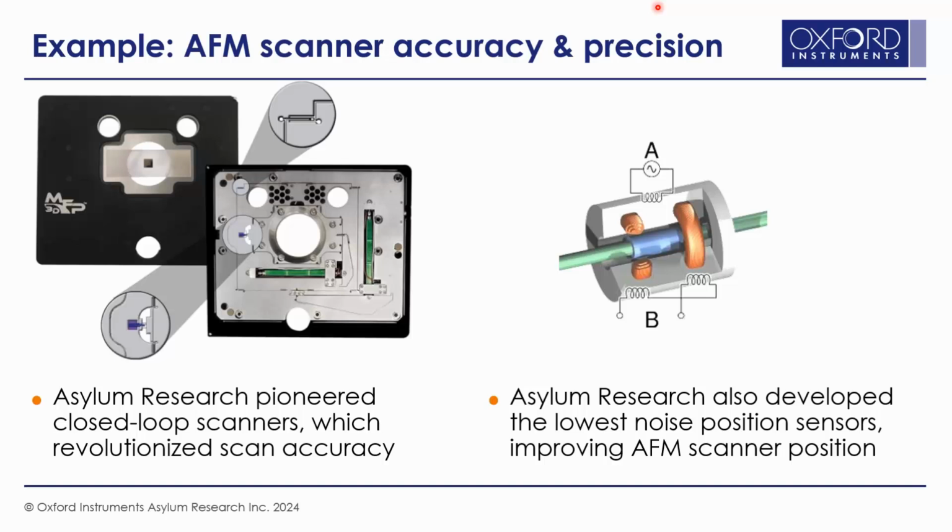All Asylum AFMs use closed-loop scanners, and most, but not all, of our competitors have followed along and adopted that technology too. Now, alongside the development of the scanner, Asylum also pioneered the development of very low noise displacement sensors for use in those scanners. The lower noise of the sensors improves the measurement precision, which in this case improves imaging resolution. Asylum still maintains this performance advantage versus our competitors because of our unique patented low noise LVDT sensor technology. Today, it'd be almost inconceivable for an AFM company to release a new AFM that had an open loop scanner or noisy sensors. Those technologies have just become expected in any modern AFM.